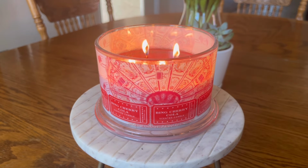So do I wish that the fragrance was a little bit stronger? Yes, I wish that this was more around a 6 without a hurricane on it, and therefore then it would be like an 8, because then you could kind of alter that. Now, that also being said, remember, if you're reading the description box down below, I do have very high ceilings and open concept.